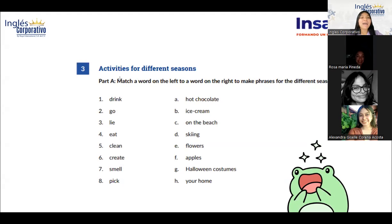So, activities for different seasons, okay? What we need to do is that we are going to match a word on the left to a word on the right to make phrases for different seasons. So, let's see. Drink, what do we drink? Hot chocolate. We go? On the beach. Okay. So, are you sure? Your home. Okay. Let me erase that one. We go? Go your home. Okay. Let's see.